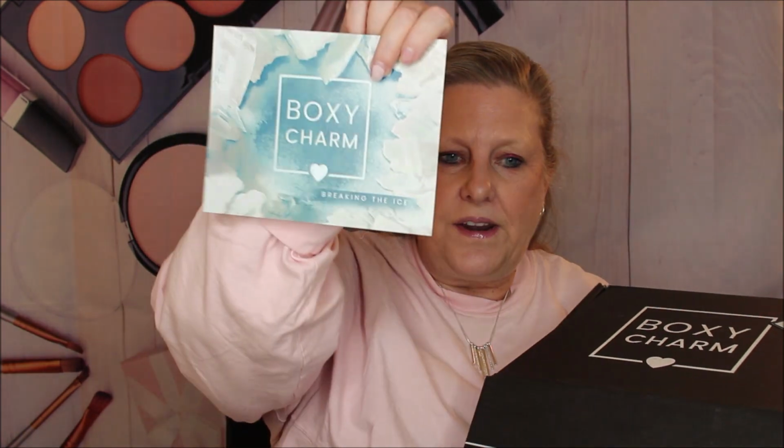As I said, this is the premium box, so let's open it up. It has a little card in it that says Boxycharm Breaking the Ice, version 31. On the back, it has all the items with the retail price of the full size. So let's see what we got in here.